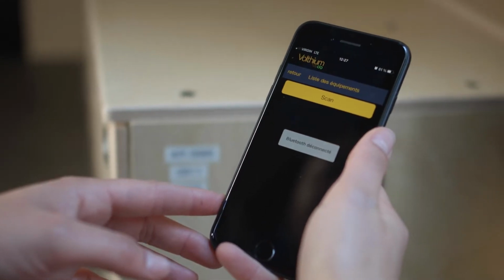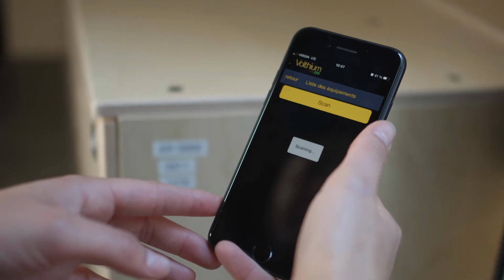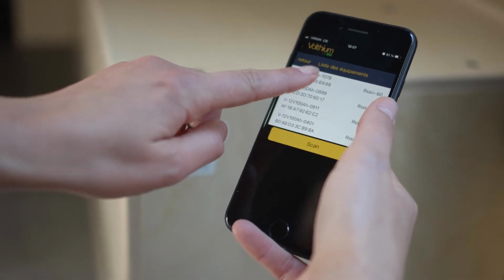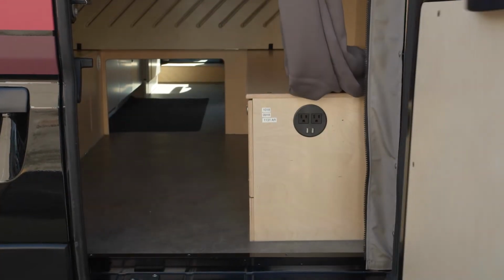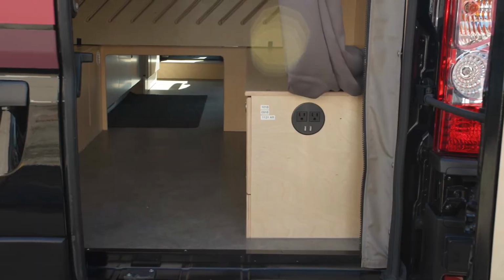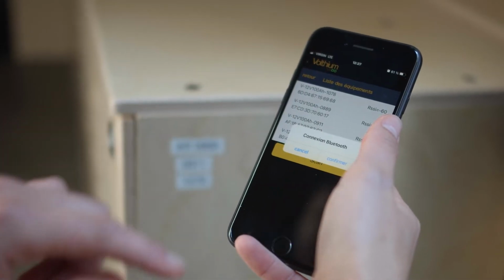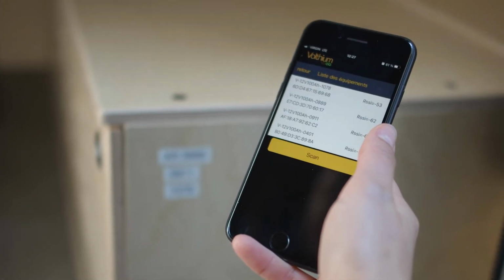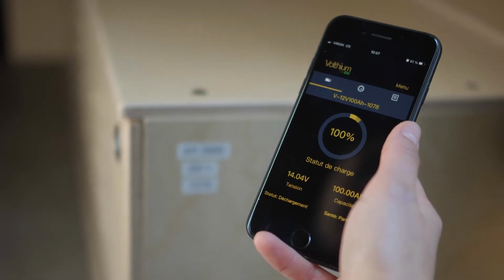Once downloaded, open the application. A window with the scan action will appear. Press Scan. Once the scan is finished, 3 batteries will appear. Same numbers as the ones written on the box located at the back of the vehicle. Click on one of the 3 batteries. A window concerning the Bluetooth connection will appear. Click on Confirm. After a few seconds, you will see on the screen the percentage of the battery level. Important: the level of the batteries should never go below 10%.